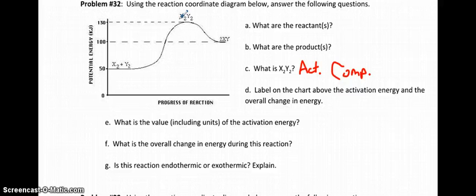So it says label the chart above with the activation energy and the overall change. Now, the activation energy, if you remember, is the energy required to get up over this hump. So you have to start from where the reactants are and work towards the top of the hump. So that would be, and let me abbreviate it as Ea here, your activation energy. And then it says label the overall change in energy. If you recall back in chapter 6, it was always products minus the reactants. So here's your products minus your reactants. This would be your change in energy. We also called it delta H, if you recall.